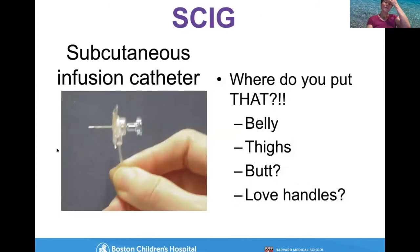So a little bit about Subcu-IG. In recent years, subcutaneous giving of the IgG molecule under the skin has been getting attention, and has been more and more used, especially for replacement therapy. And it is just like insulin. People do insulin under the skin. This is how it's also used. The same places can be used.